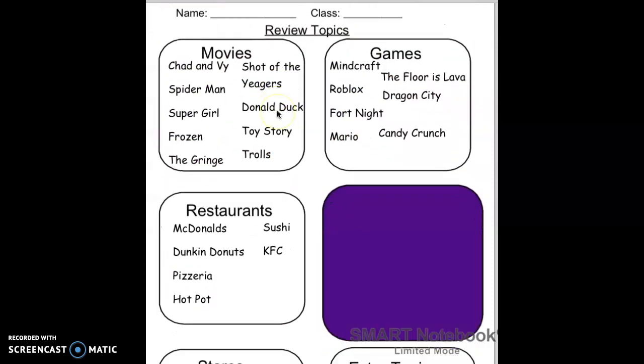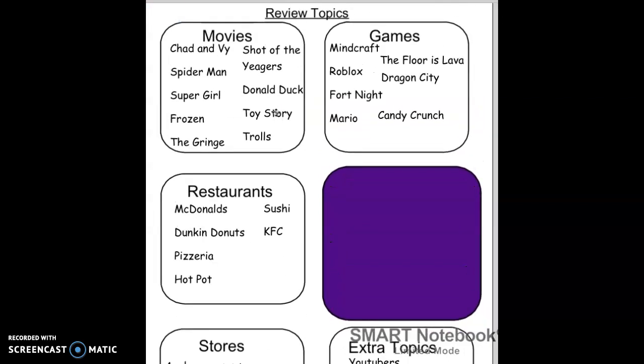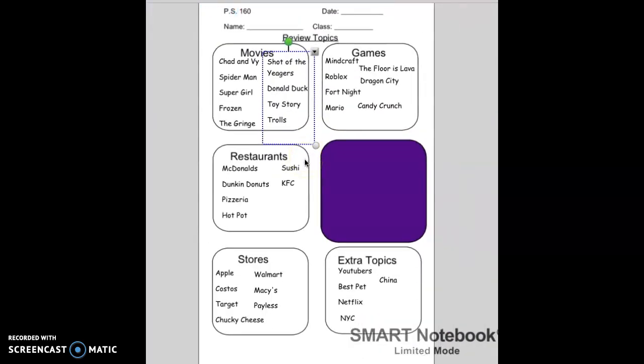So I want you to think about these. I'm going to give you a few minutes to pick one of these. Make this a little smaller for you. I want you to pick one right now. If it's not here, you could think of your own. If your restaurant is a different restaurant that's not here, like Burger King, you could pick Burger King. If your store's like your 99-cent store, or if there's a movie that you really love that's not here, you could pick whatever topic you want, as long as you follow what it is, when can you go, and where can you go.